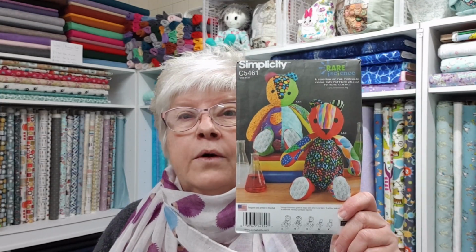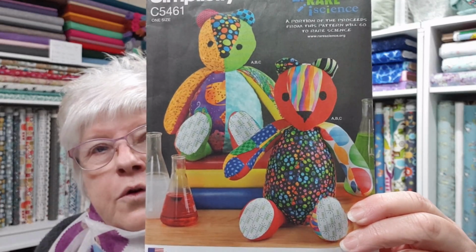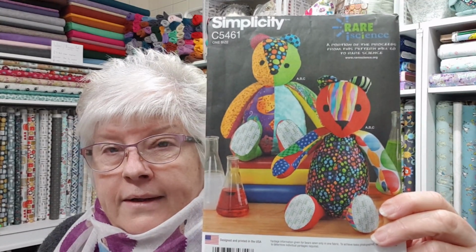The pattern I use is a Simplicity one, and this is C5461. But whether you can still get this one or not, I don't know, because I had trouble finding it. There are some waistcoats and hats with this teddy bear, which I've never used. I only use it for the teddy bear. But you can see all the different colours of the teddy bear on there. So if you've got a good selection of clothes, you can cut out the feet pads, patches on the face, the ears. They can all be different colours, and they do look really nice.